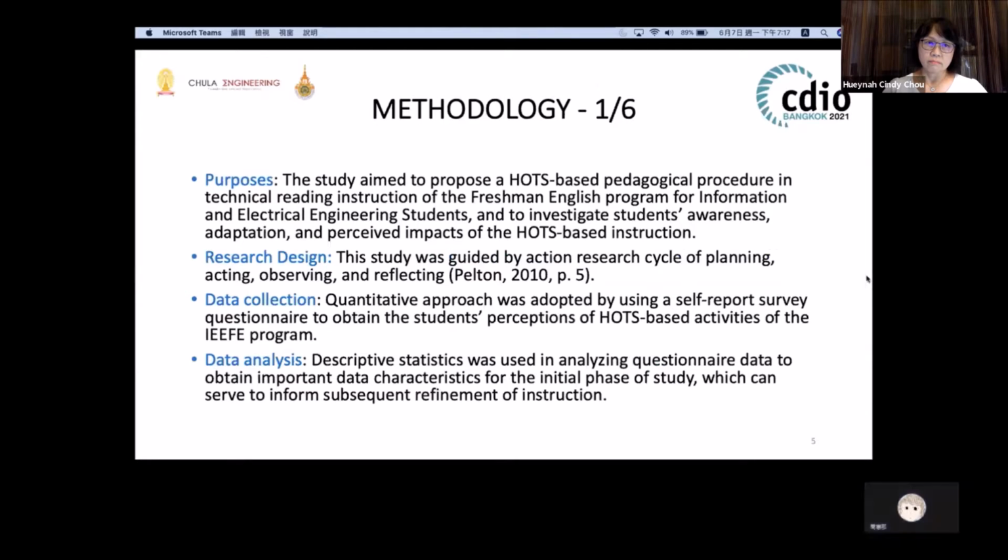Methodology. The purpose of this study was twofold. First, the study was aimed to develop and propose a HOTS-based procedure in technical reading instruction. And second, it aimed to investigate students' awareness, adaptation, and perceived impacts of the HOTS-based instruction. Research design, data collection, and data analysis are briefly described here.